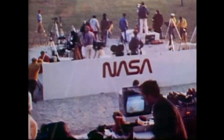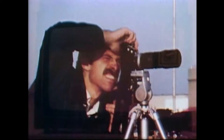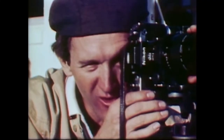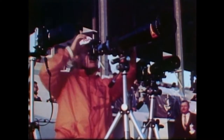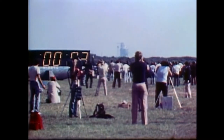Countdown now being conducted by the launch sequencers on board the orbiter. The SRB nozzles have been moved to start position. T-minus 10, 9, 8, 7. We have go for main engine start. We have main engine start.